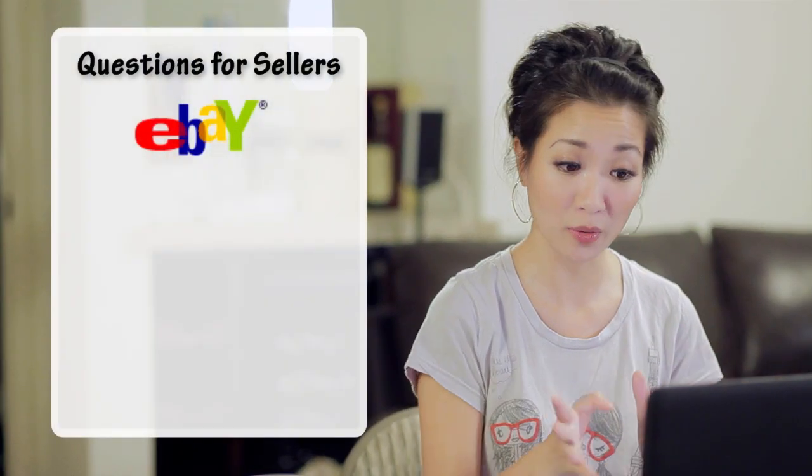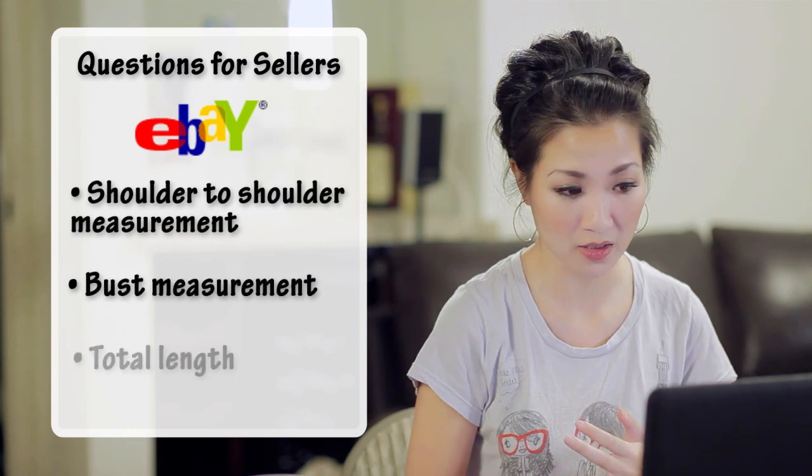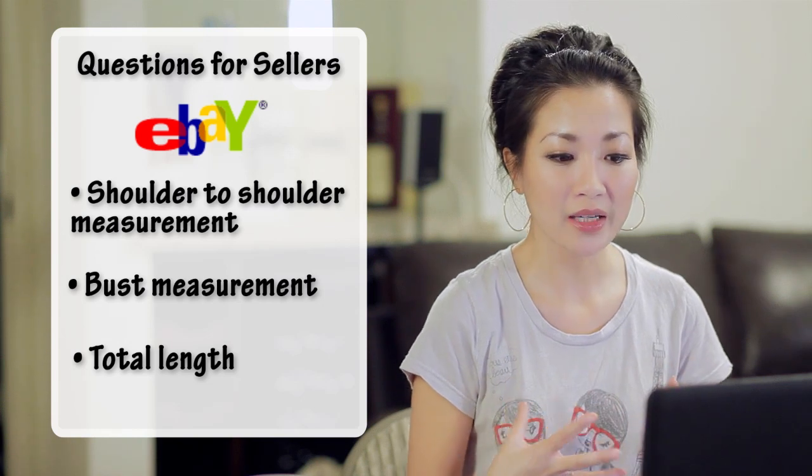And a couple things I always ask is, what is the shoulder to shoulder measurement? What is the bust measurement? And what is the total length? That gives me a better gauge of how this particular item will fit on me. So then it minimizes our chances of buying items that are ill-fitting for our bodies.